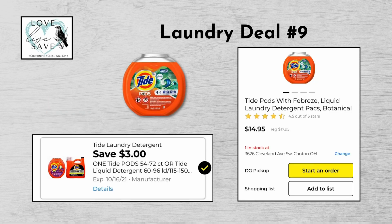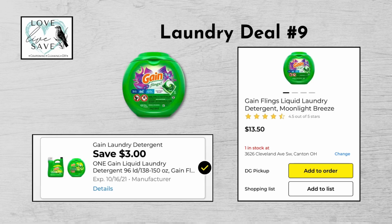For our 9th laundry deal, you could grab one of the big tubs of Tide Pods for $17.95 and then clip the $3 off Tide Pods digital coupon. And then finally grab one of the big size tubs of Gain Flings, the 51 count, for $13.50 and then clip the $3 off Gain Flings digital coupon.